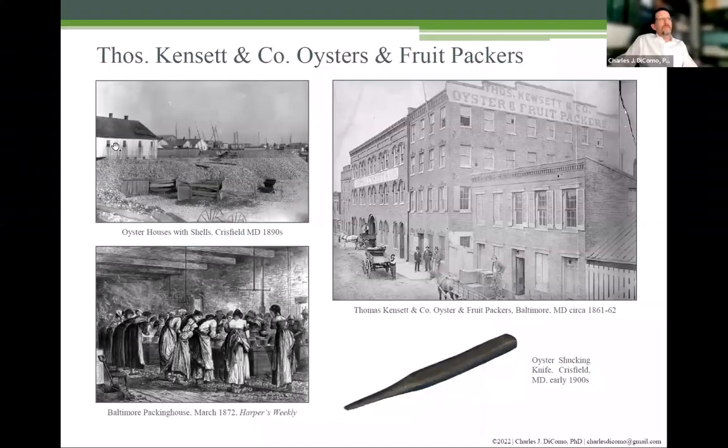Down at the bottom of the Chesapeake, they're still pretty small, even then, over 150 years ago. Oh yeah, I'm showing... I went back. You mean the oyster shells here at Crisfield? Yeah, Crisfield. Oh yeah. Yep.